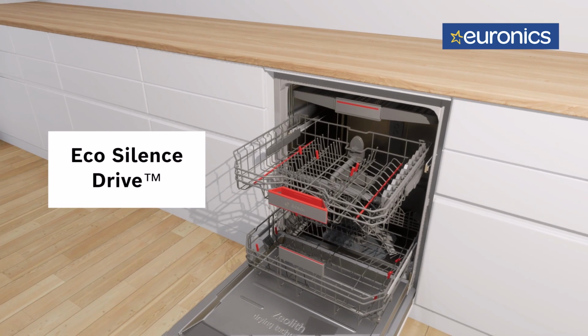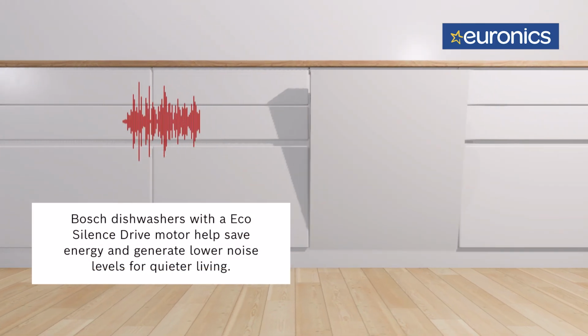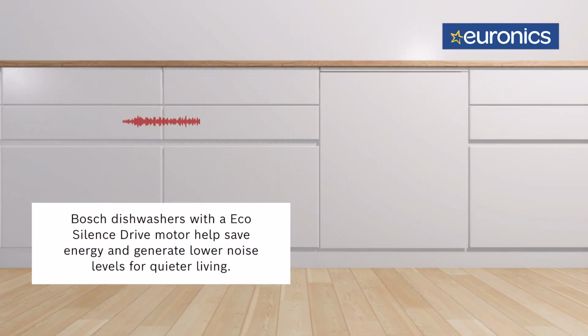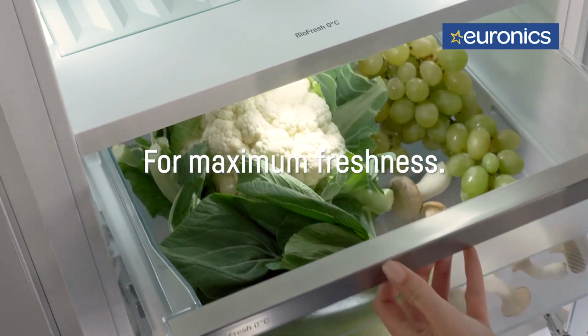And when it comes to the cleanup, our built-in dishwashers offer powerful performance and whisper-quiet operation, leaving your dishes spotless while you enjoy the silence. Come on in and upgrade your kitchen today and make every meal a masterpiece.